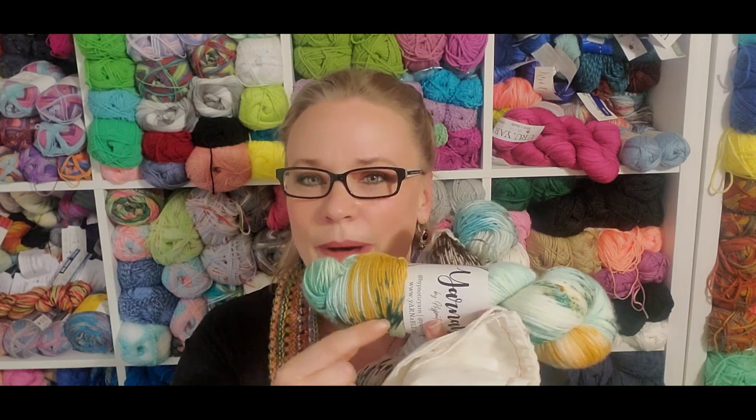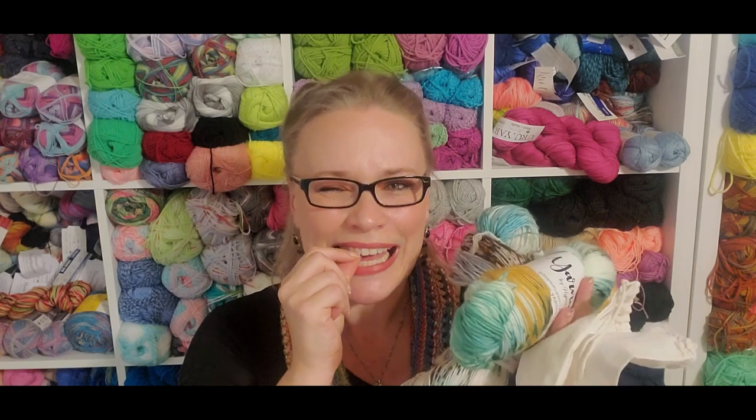I am just absolutely head over heels with this one. I love the way that the orange is just kind of the pop. And this is so much of a green versus a blue.